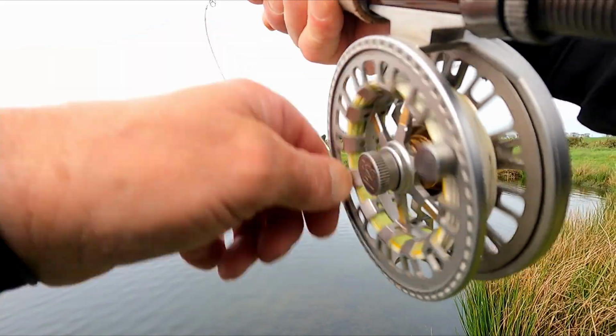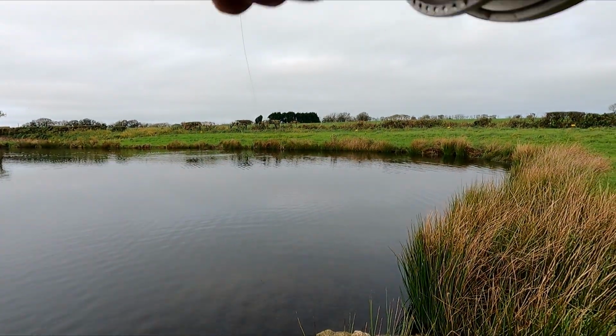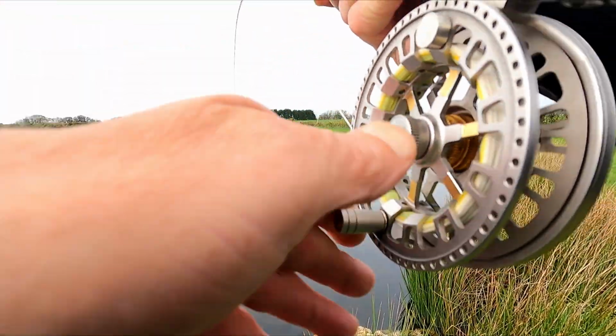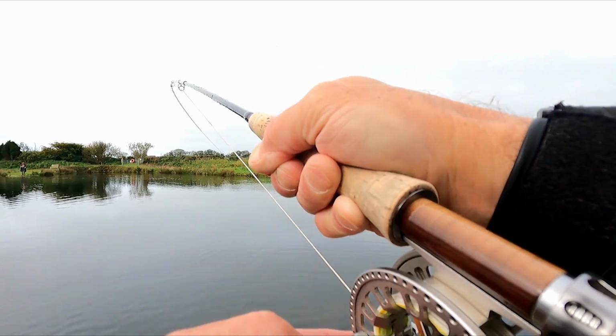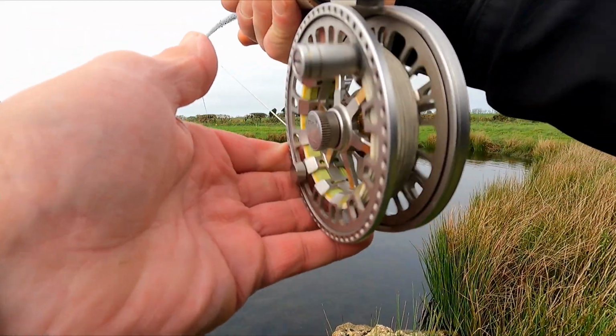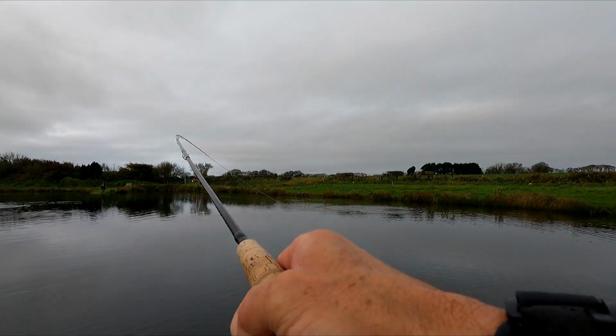What you'll notice is that I've made 3 adjustments. The first adjustment, and then I'll pull some of the line off the reel. I'll know by pulling off the reel what weight I'm looking for. So I've had 3 attempts of getting exactly what I want. And now the reel is doing the work that it's paid for.